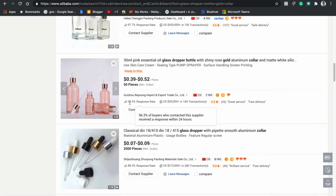Say for example, I also want to know the pricing for these pink ones. Maybe I want to introduce a pink line to my line. So I just go here and say, you know what, let me see if this is also available. They have a minimum order quantity of 50 pieces, but it is a little bit pricier, 39 to 52 cents. But like I said earlier, remember that this is negotiable.